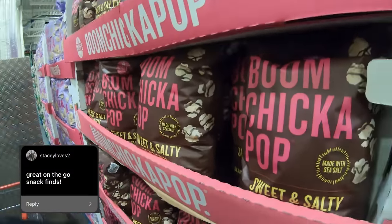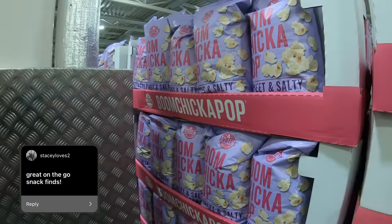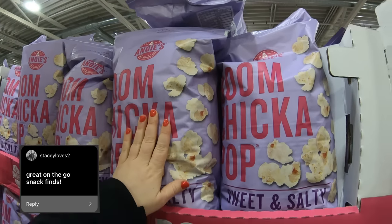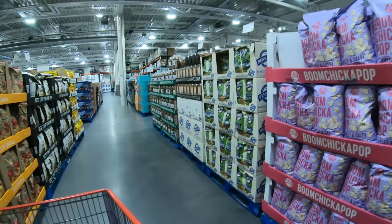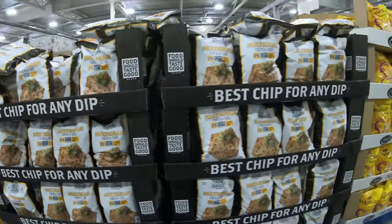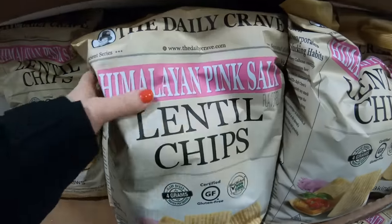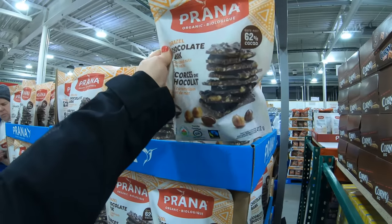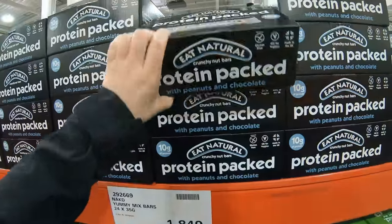Ooh, hello. This would be fantastic for any road trip. A gigantic bag of popcorn, actually. Definitely get that. Lots of different chips, crackers, pretzels. Those are really good. Lentil chips. I've had those before. Those are really good. I have had these also. Super good. It's like chocolate bark with nuts in them. Ooh, perfect road trip snacks.